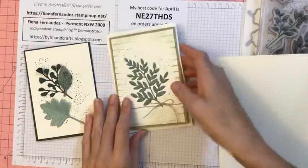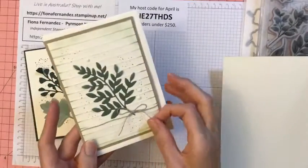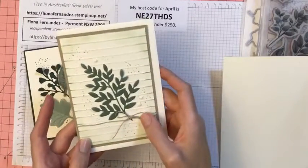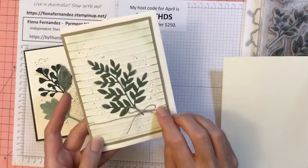So that one's not put together, this one is. I'll just put a bit of that linen thread, it's called, which is very nice. And I just stuck it around the back of the card with some mini glue dots.